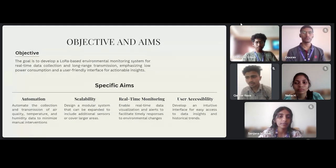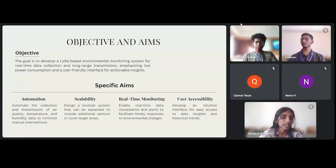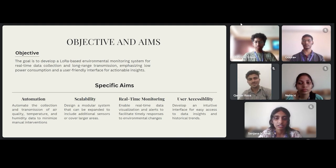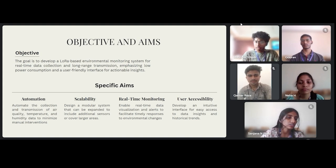And there are four specific aims for it, named automation, real-time monitoring, scalability, and user accessibility. So automation is to develop a system that automates the collection of data and transmission of this data across long distances and eliminates the need for any manual intervention. And scalability is to create a flexible system that can easily integrate additional sensors to cover larger areas. And the third one is real-time monitoring. In this, they enable real-time visualization of the data, and they also provide alerts for quick responses during any critical changes in the environment. And user accessibility designs an intuitive interface for the users, which helps them have easy access to the live and historical data for analysis and decision making.